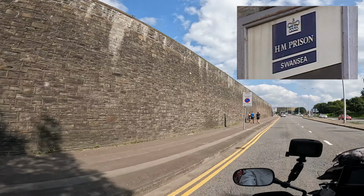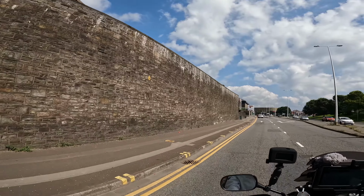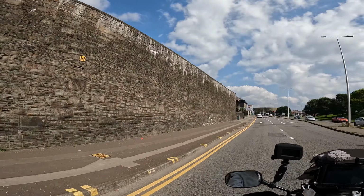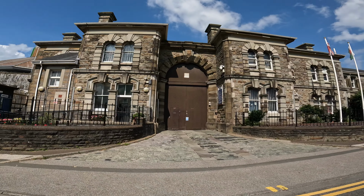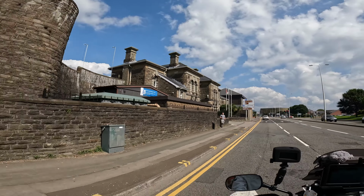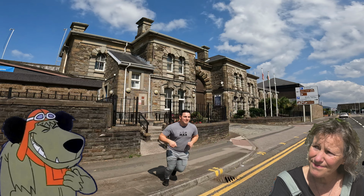Prison on the seafront. Well, you'll be able to smell the sea air. This is the 6th and last prison we will pass on our trip around the coast. Hold on a moment, Esther, and let's just go back a few frames. I think we may just have witnessed a prison break. He certainly seemed to be in a bit of a hurry.